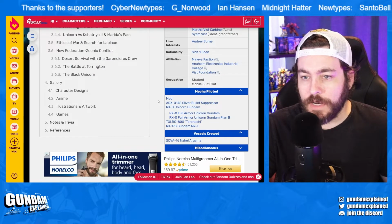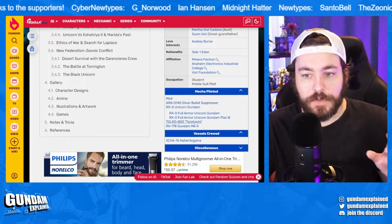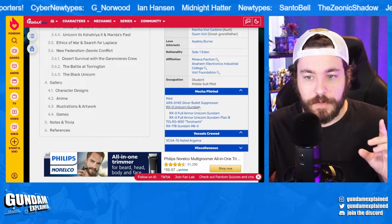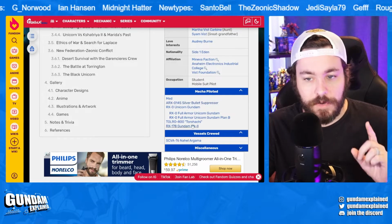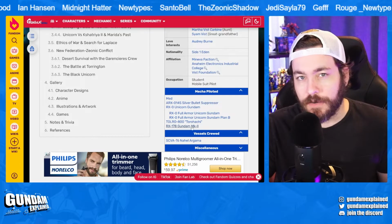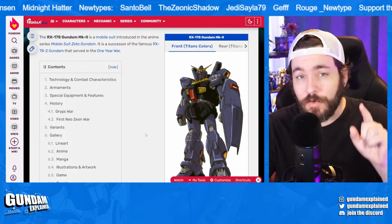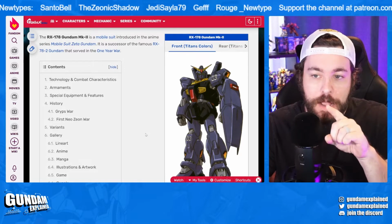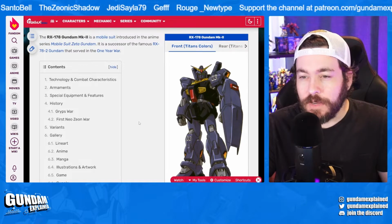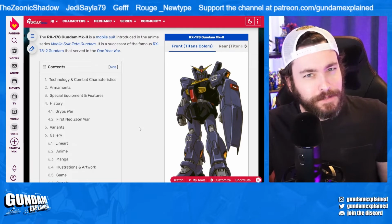And if we look down at what he's piloted, there's a few things here that we're familiar with. The main thing being the Unicorn and then the Silver Bullet Suppressor. But we do see a Gundam Mark II here, which is pretty cool. So the Mark II in Zeta is a direct descendant of the original RX-78-2. But this was developed by the Titans, so it even started off as a bad guy mobile suit.